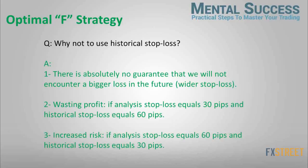While if the other thing happened, that our analysis stop loss would equal 60 pips and our historical stop loss would equal 30, this would result in an increased risk, meaning that our analysis could be right, but we were stopped out early because our historical stop loss informed us to do a stop loss by only 30 pips.